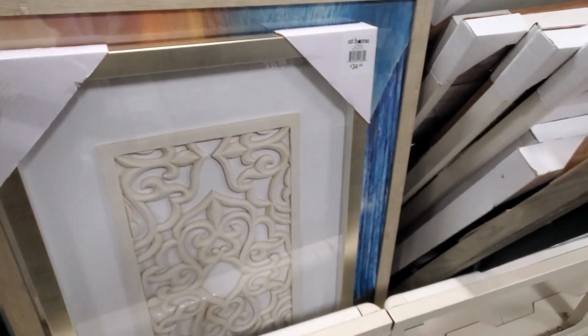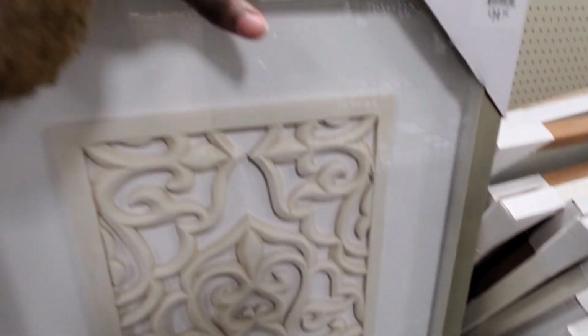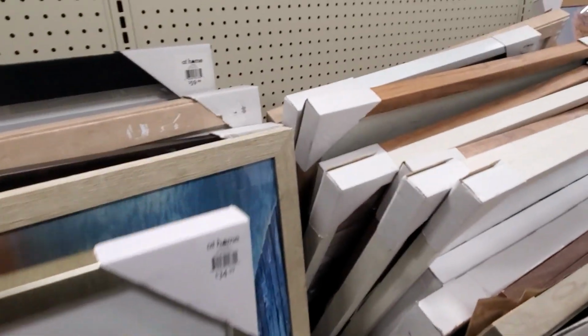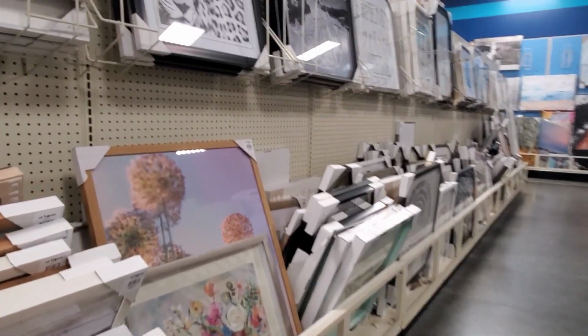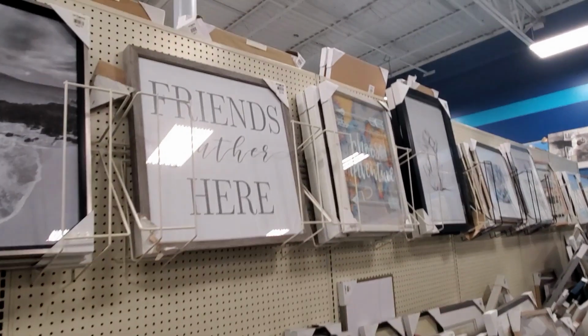But that does not mean that you can't find what you're looking for. They have wall art, they have metal art, they have a huge array, and the prices are great, guys. So if these are things that you're looking for, don't hesitate to stop by the ATHome store to see if they have that special item that is going to set off your home decor for the season.